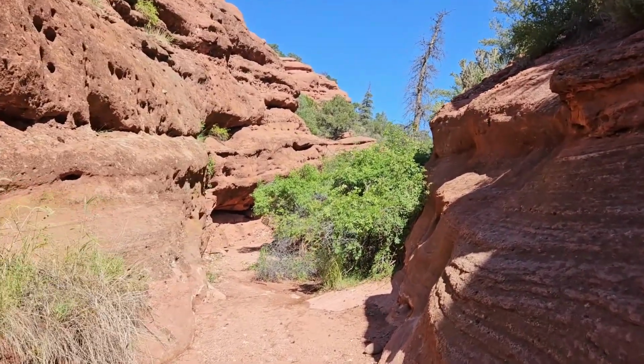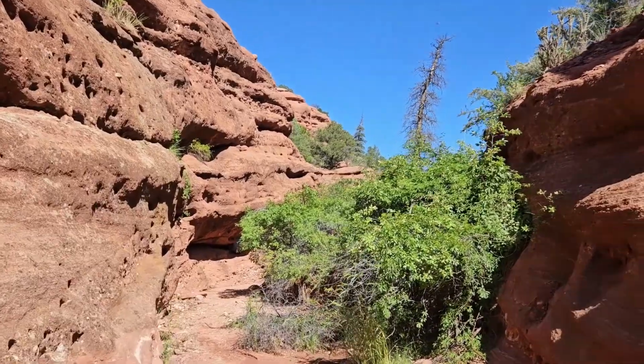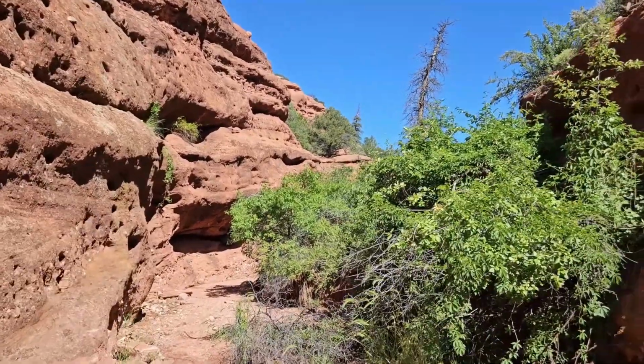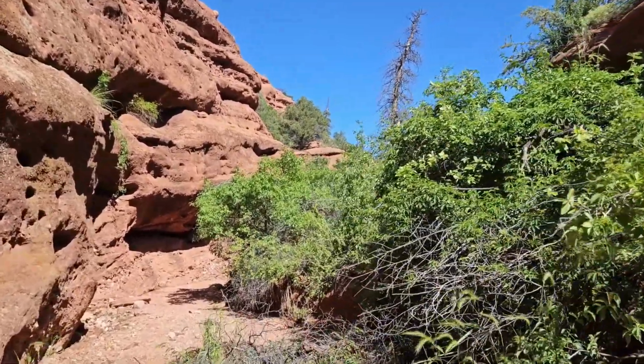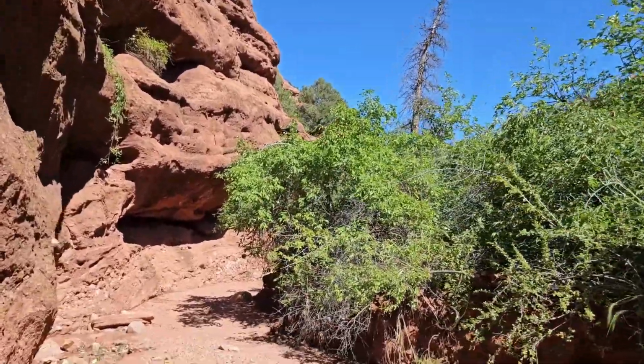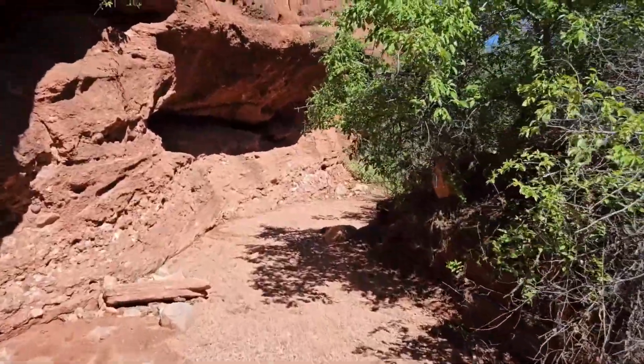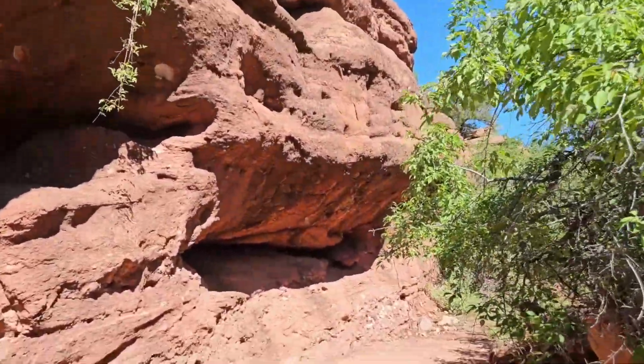Man, this is righteous. Bloody well right. It's righteous. Quite right. This is pretty wild. And from what I've read, at times this creek bed is flowing with water.